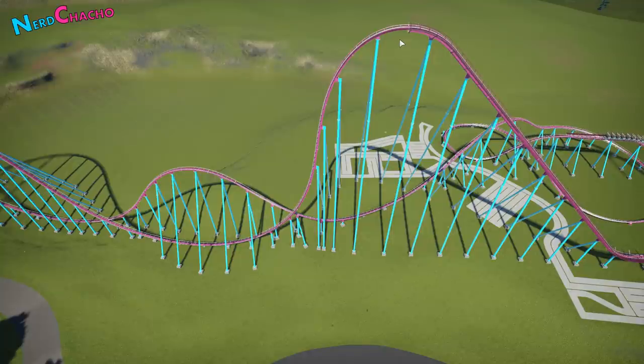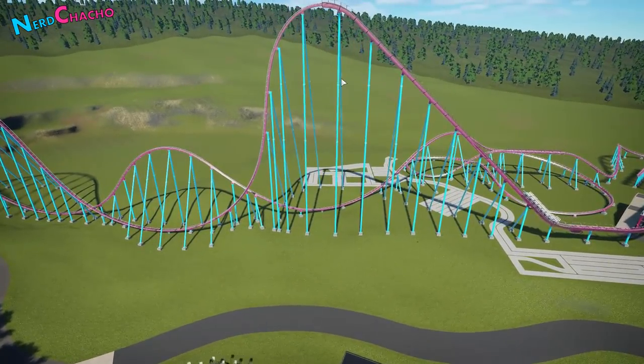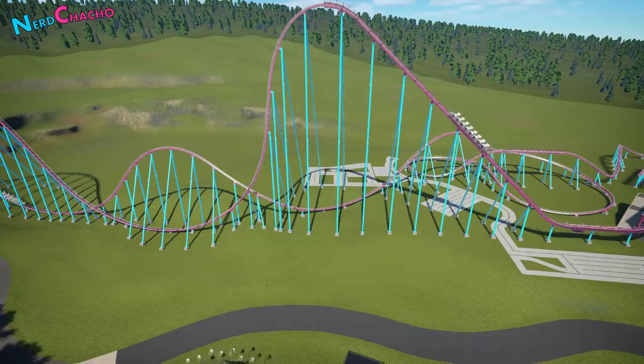Fight amongst yourselves. I don't care. As far as I'm concerned, 200 feet, 61 meters is a hypercoaster. So whether that's off the ground or the first drop, whatever. Fight amongst yourselves, there are bigger things to worry about in life. So this is 63 meters as the first drop. It's profiled as closely to Candemonium as I can possibly get. Obviously I need to do the supports, but the shaping is as close to Candemonium as we're going to get.